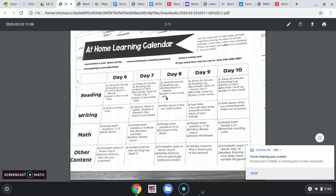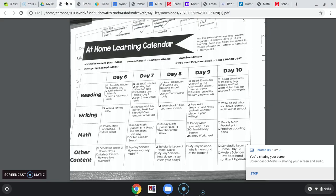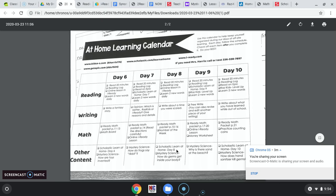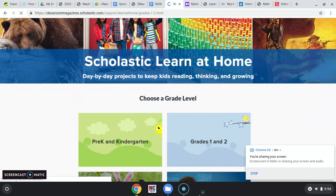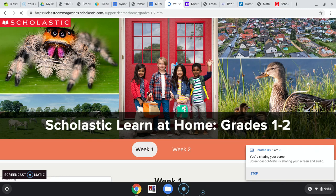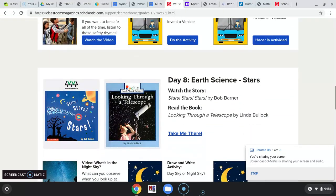All right, number of the week. This should be in the folder, and it should have day 8 written somewhere up here. Scholastics Learn at Home, day 8. So if you go to Scholastics, grade 1 and 2, week 2, then you're going to go to day 8, Earth, Science, Stars. Now this only has 10 days. I think in another video I made, I told you guys there were 20 days. Now, in the upcoming weeks, I have this on the calendar, but I have something else I'm going to replace it with, and I'll talk more about that later.